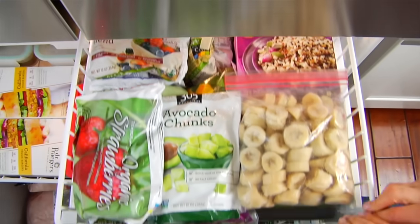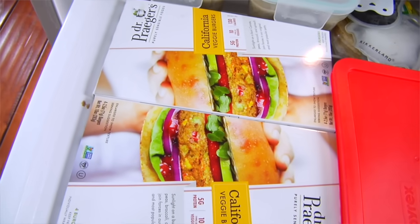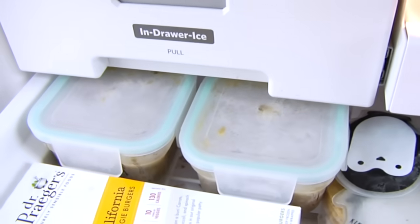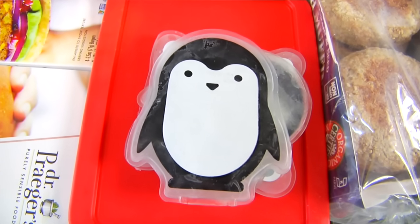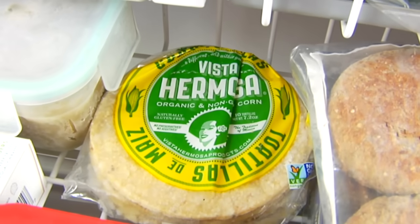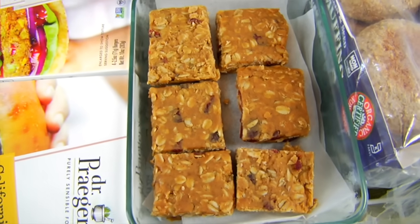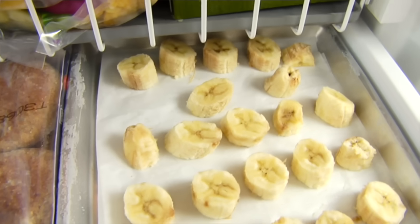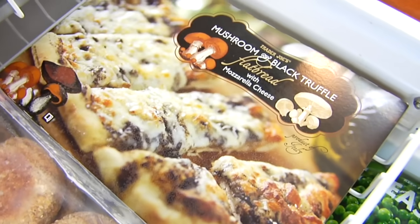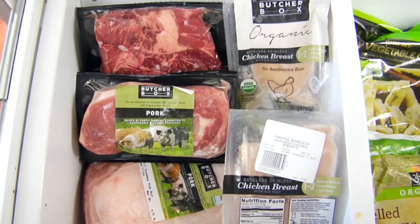Now on the middle shelf here, I have a variety of different things. So I have some frozen veggie burgers. I like to keep some type of leftover soup or chili on hand. This is lentil soup. I have boo-boo packs for bumps and bruises in the house. We always have those frozen and ready to go on hand. Then I have some frozen tortillas, some leftover peanut butter oatmeal bars, English muffin, my frozen banana system, which we're gonna get to in just a minute, and then a flatbread. Then here on the bottom, on this side, I have frozen meat and chicken and pork.